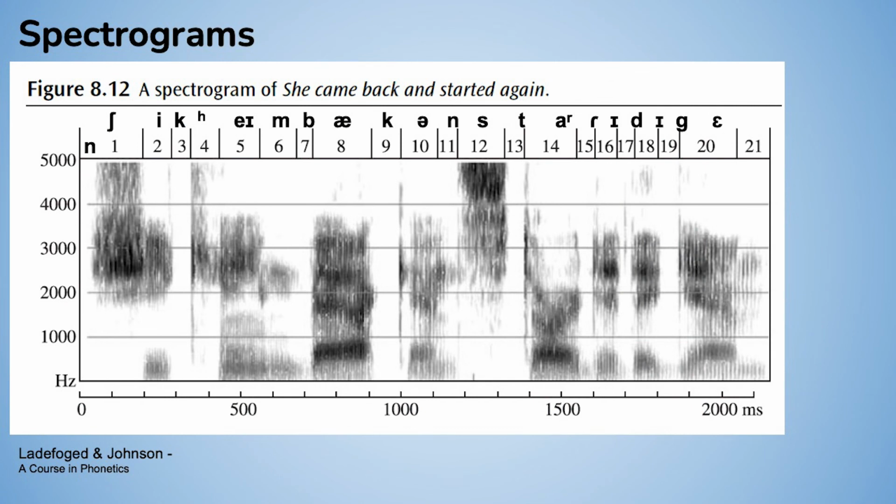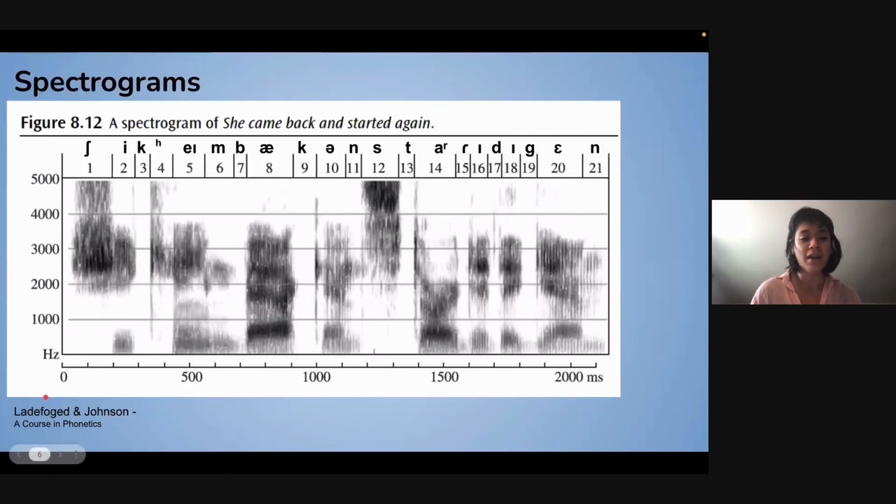So as Avneet mentioned, this is a spectrogram. In a spectrogram, we have frequency on the y-axis and time on the x-axis, and the darkness of the markings corresponds to the relative intensity of sound.